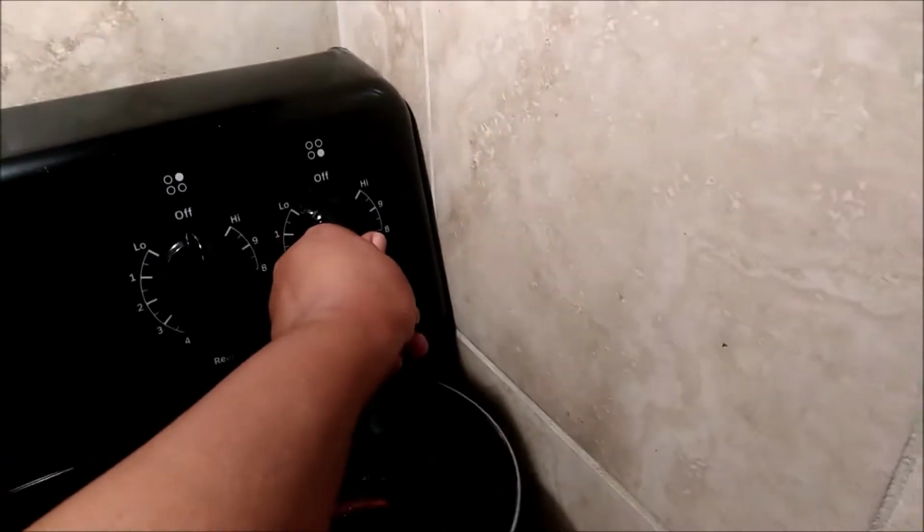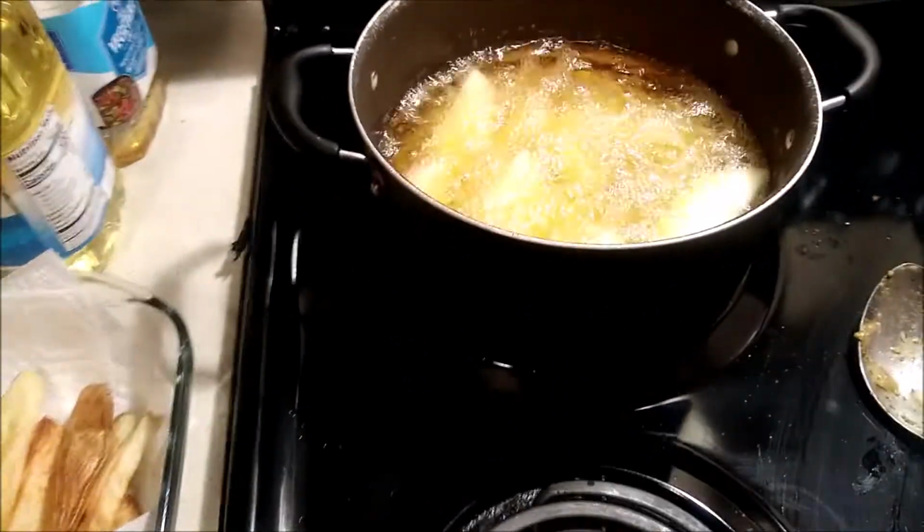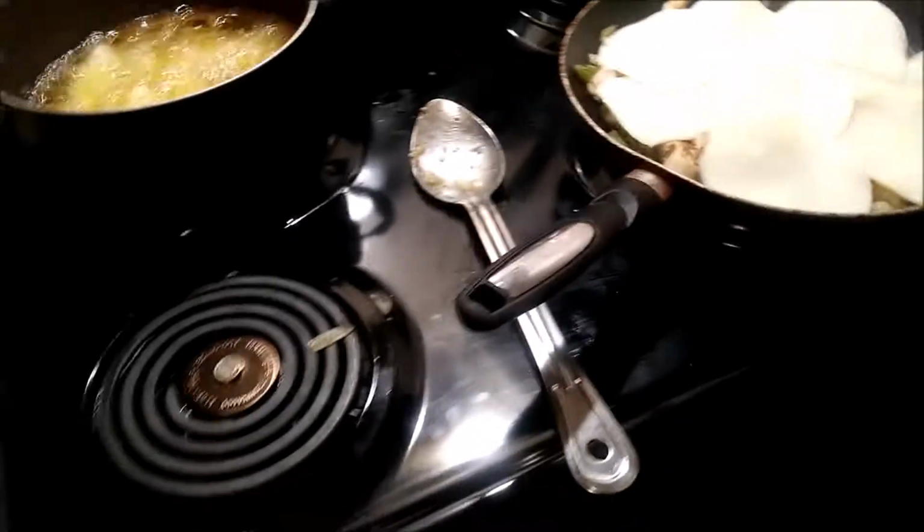Actually, let me turn this back on low. So I put it on low and then I put a piece of foil on top of it and then the cheese melts itself. And so that's it.